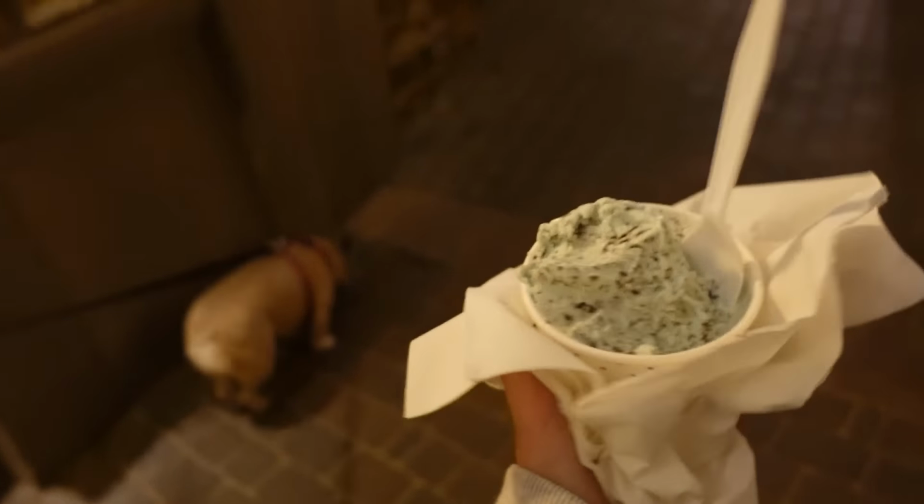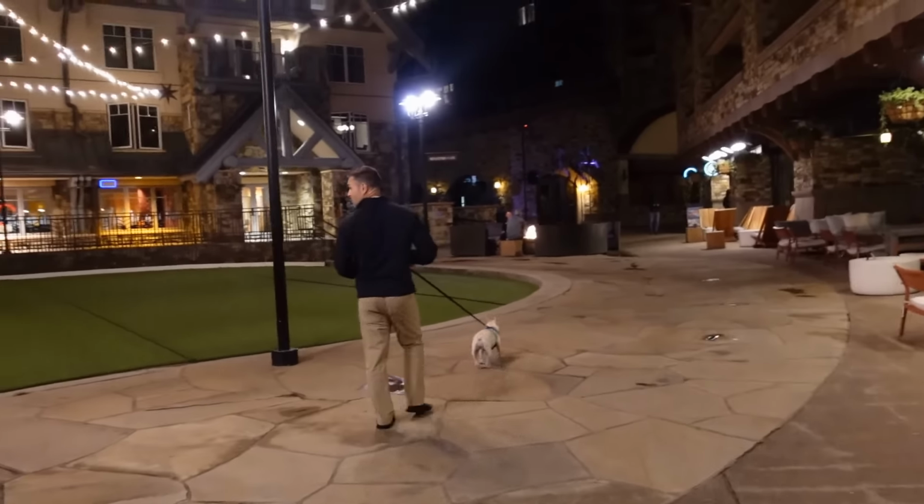Oh, yum. Of course we had to go back to the house and get the girls. Brought them down to Mountain Village. Got some ice cream. There goes Ernie up there. Loving life.